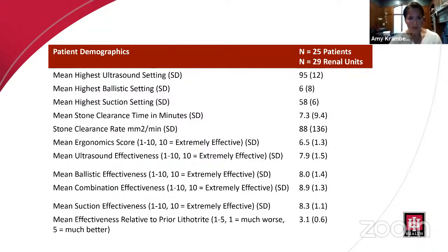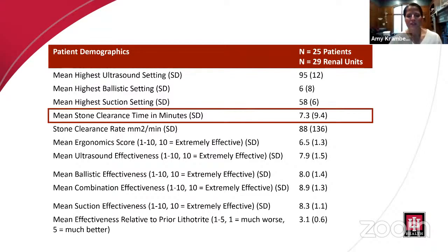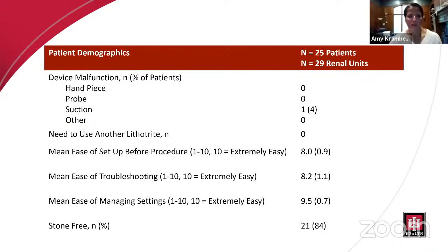When we looked at mean stone clearance time for the stone group overall, it was about 7 minutes. That's exceptionally fast. And the stone clearance rate was a mean of 88 millimeters squared per minute. So this is very fast. Ergonomically, the score was somewhat low at 6.5 on a scale of 1 to 10. But otherwise, the other scores were fairly high.